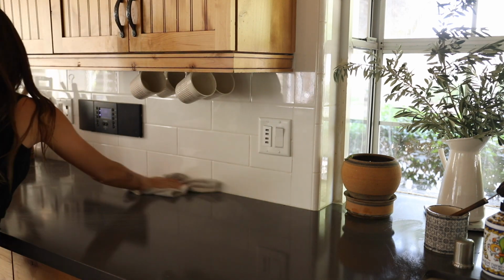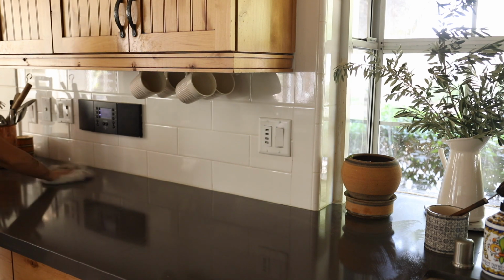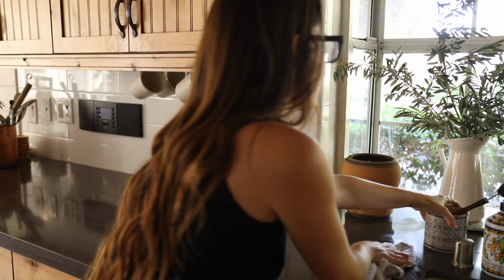So I use that with some water and get it nice and soapy and clean all the kitchen counters. And then I also can clean the cabinets and do sort of like a deep clean, and it makes the entire kitchen smell absolutely amazing.